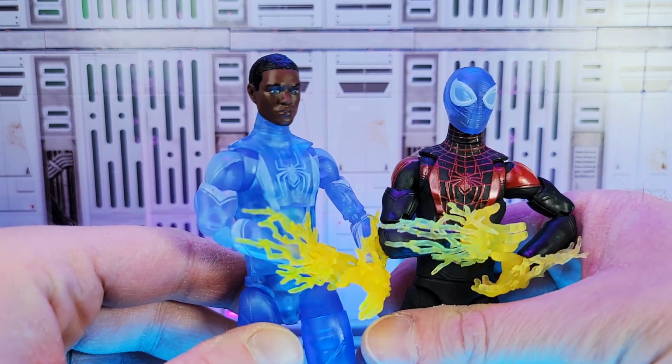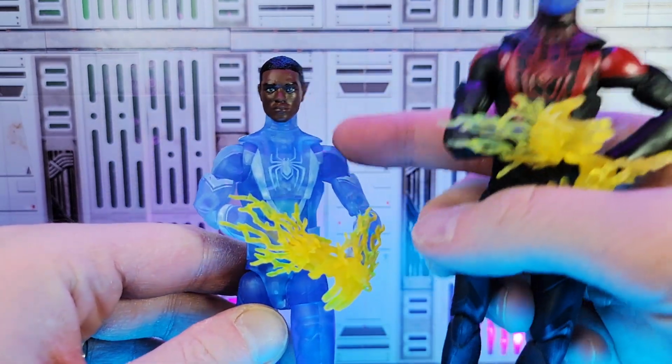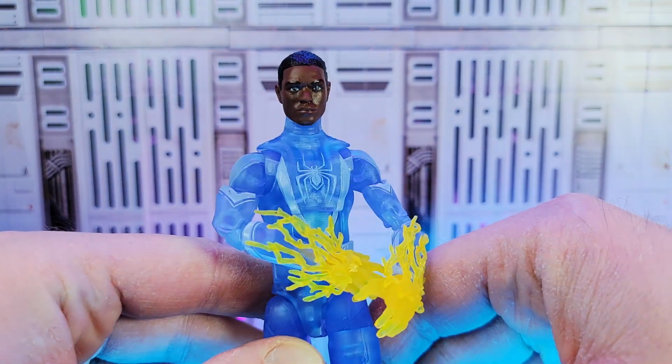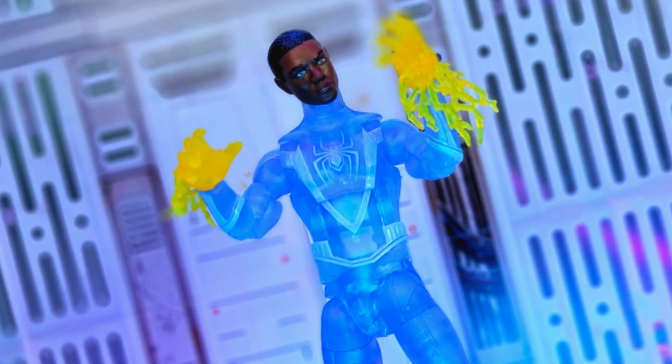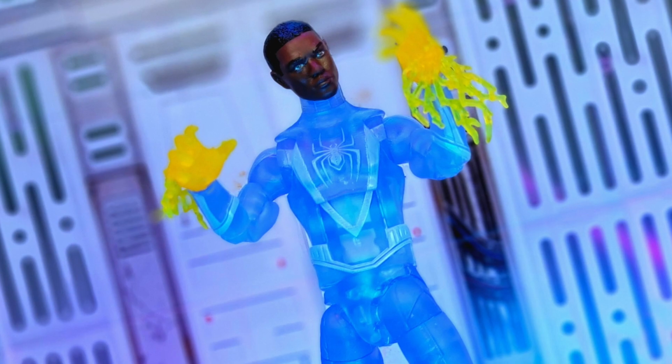Another thing that's fun to do with these figures is a head swap. I love the way Miles' head looks on the hologram body. Kind of like how he doesn't realize how his power isn't fully working. It looks so cool in conjunction with the yellow hands too.